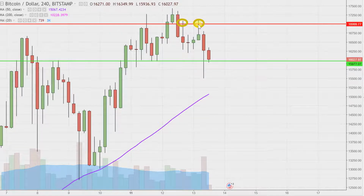I'm not saying that the price can never break above 17,000, I'm just saying it makes sense why the price is struggling there, because that's just following a very basic rule in charting. Again, levels of support tend to act as resistance. So 17,000 is definitely that near-term level of resistance right now that the price is currently struggling with. So keep an eye on that going forward.